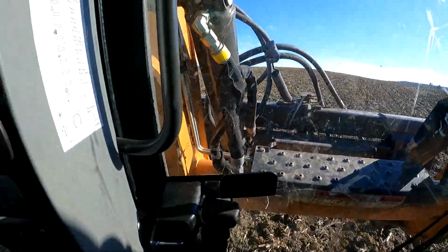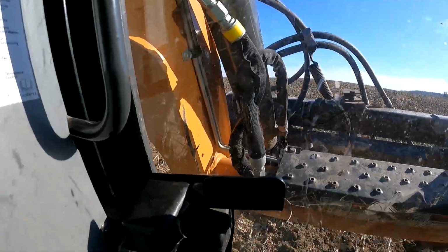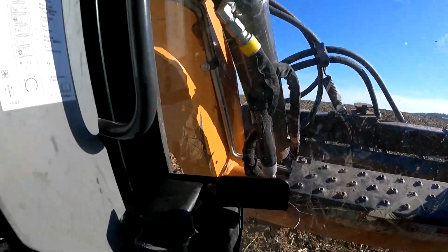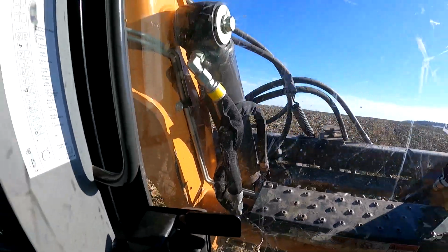right there's a pretty big issue we got to get fixed. Try to get it fixed while it's still under warranty, but you can kind of see that hydraulic hose is just about rubbed raw. The plastic of the sleeve and the hose is rubbed down to the metal, so it's just about done. Just about gonna call this one a day.